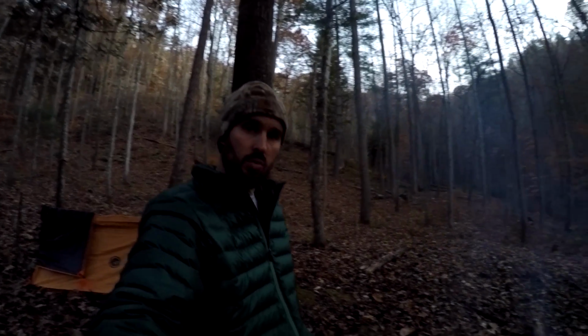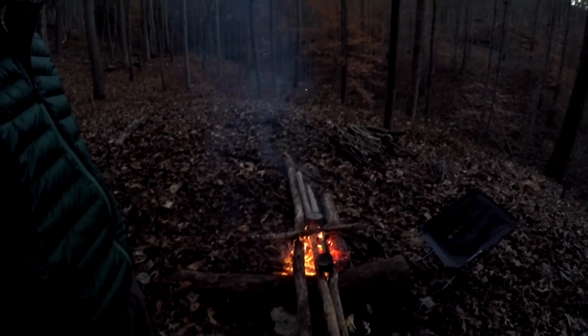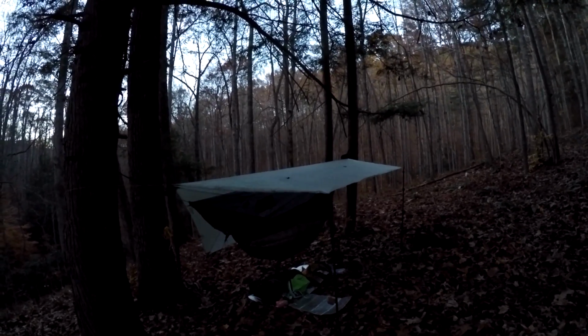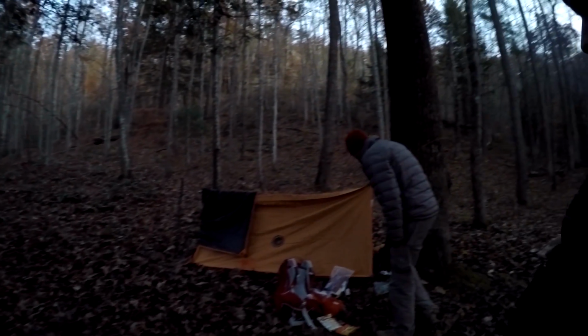Well, we are all set up finally, and got a nice roaring fire. Boil some water. And with this cold coming in tonight, I'm going to pitch that tarp down tight on me and close the rear and back door. Just try to trap in my body heat a little bit, or keep the wind out if the wind picks up, even though it is dead calm right now.